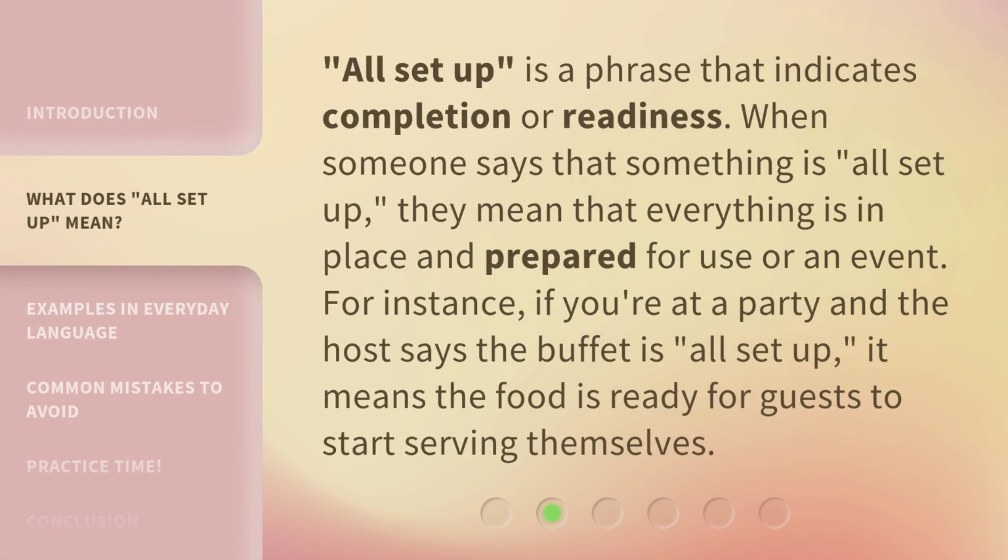All set up is a phrase that indicates completion or readiness. When someone says that something is all set up, they mean that everything is in place and prepared for use or an event. For instance, if you're at a party and the host says the buffet is all set up, it means the food is ready for guests to start serving themselves.